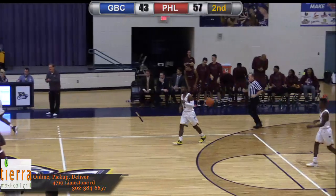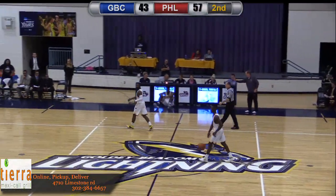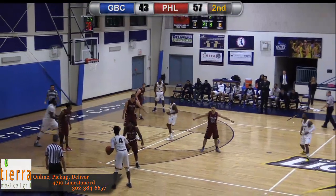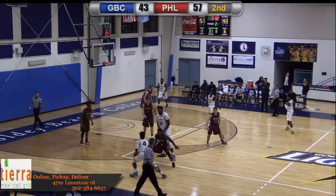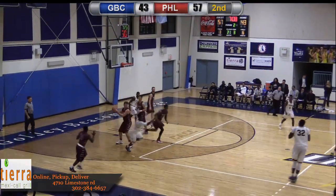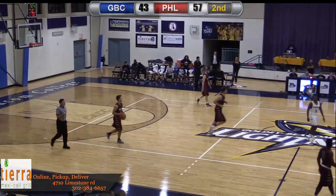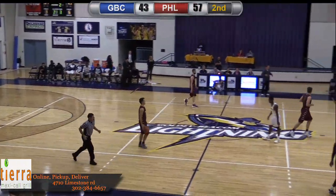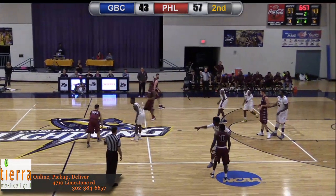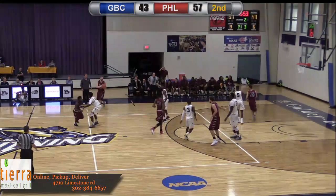57-43. Now this is danger time for Goldey. Down 14 with 7:30 left. You got to try and get this lead cut down. It could go one of 2 ways. You can either get yourself back in the ball game, or you can hit the panic button and get down by 20. Well, you can start throwing up threes, but if you're going to do that, you got to get hot. If you start missing them, it's going to turn exactly into a blowout. Right now it's a 14-point lead, just underneath the 7-minute mark.